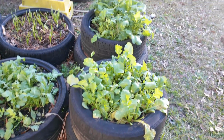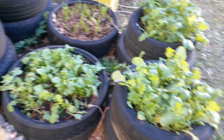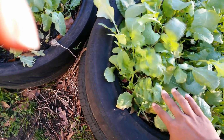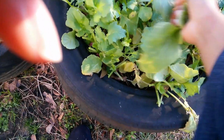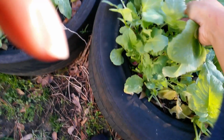All right, y'all, this is what the radishes look like after I have thinned them. So you see they still look quite lush. But it's all good. Actually, I'll take a few more leaves. All right, so that's what they look like then.